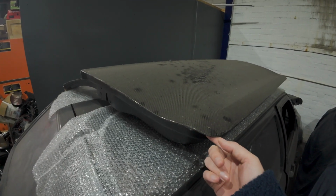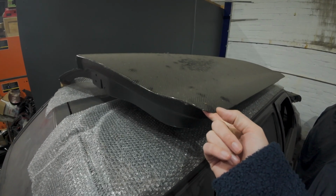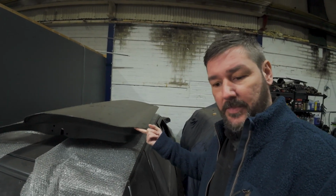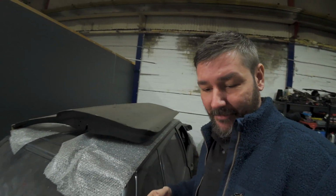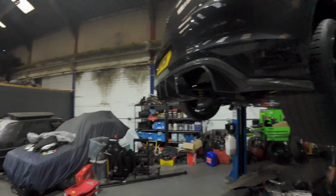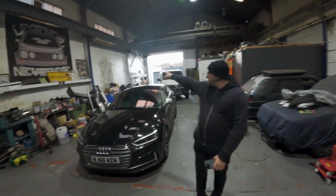So this is a spare door. 3 kilograms, that door. How much was it, Chris? £1,700. 1,700 quid. Look at, you can just lift it up with your finger. That's some weight reduction from your normal standard door. And what power is it running then? Just short of 1,100 horsepower. 1,100 horsepower. Performance VW magazine. Performance VW? Yeah. Let's go and have a look at this.